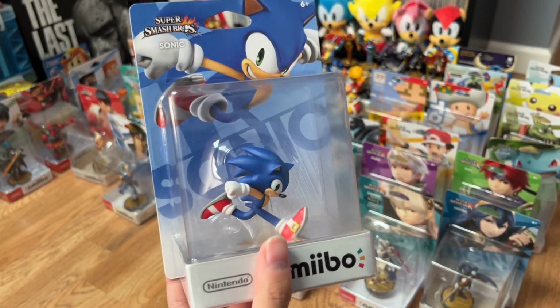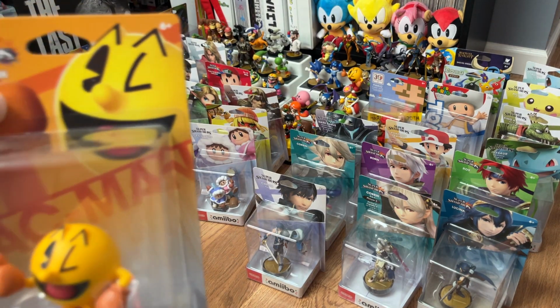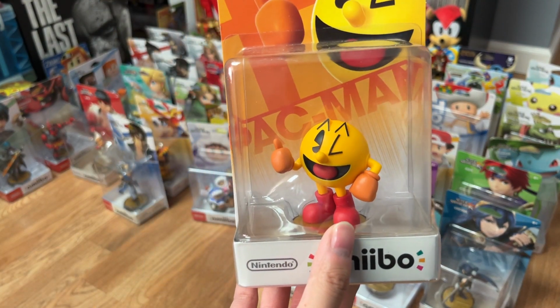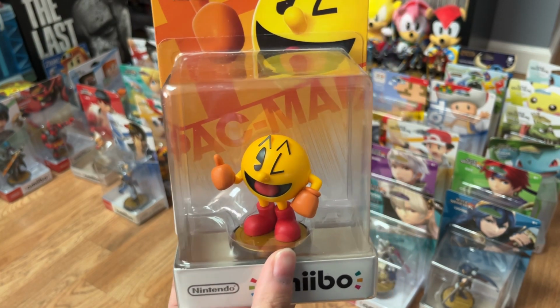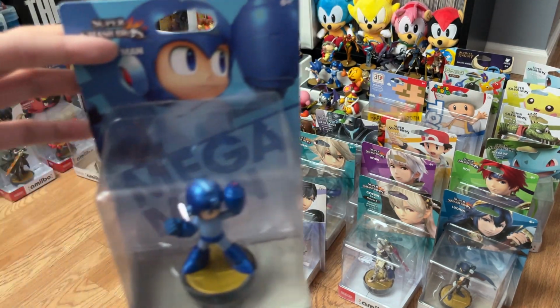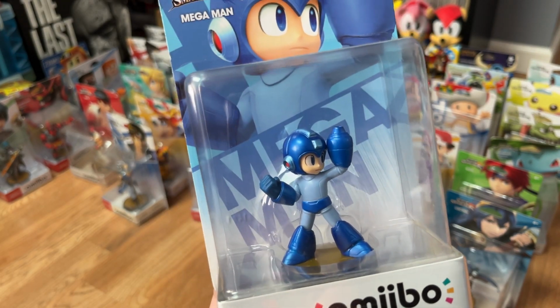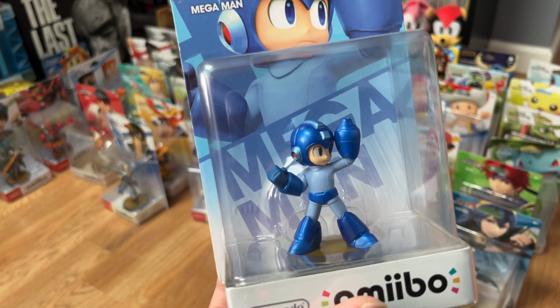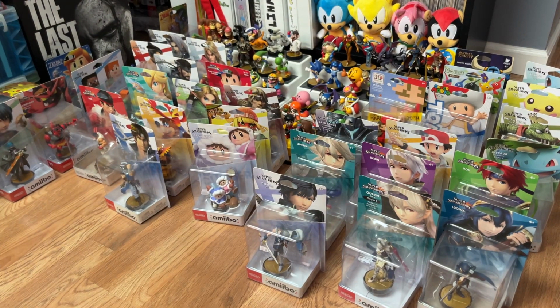So here's Sonic in the box, nice and pristine. Got a box version of Pac-Man. I believe I bought all of these from Toys R Us. Not all at the same time, but just at various times. Then the last one we got here is Mega Man. So even though I spent hundreds of dollars at Toys R Us to buy amiibo, it wasn't enough to save that goddamn company. But yeah, got those three in the box for my own personal collection, not for like resale value or anything like that.